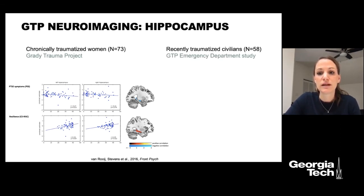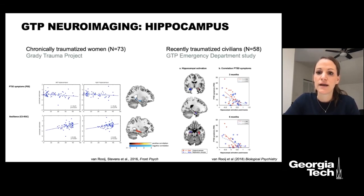And we replicated this finding in a study of recently traumatized civilians, also as part of the Grady Trauma Project, where individuals were brought to the emergency room and were scanned about a month later, and then PTSD symptoms were assessed at 3 and 6 months. And in this study, we also showed that more hippocampal activation was related to less PTSD symptoms at 3 and at 6 months in 2 independent samples. So again, suggesting that lower hippocampal activation is observed in PTSD.